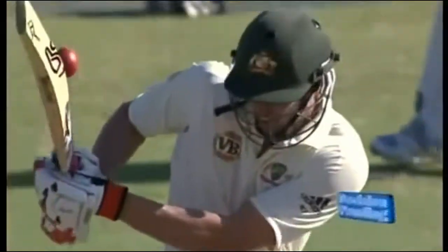It's definitely come off the hip. Was there a brush of the glove on the way through? Seems unlikely from that angle. This may tell us more. Don't think that's conclusive. This may very well go against South Africa. One referral remaining. Could very well lose it.